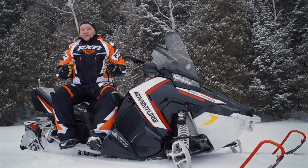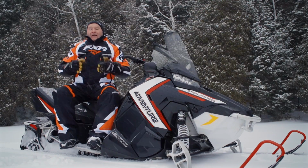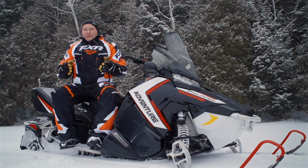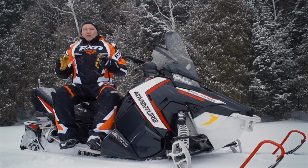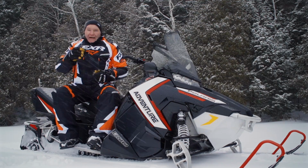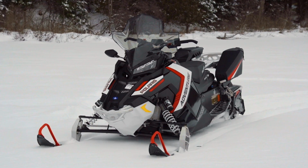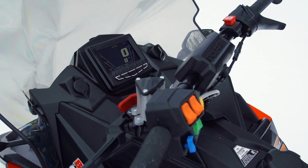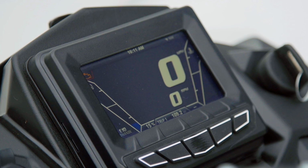So why wouldn't Polaris take their already successful adventure package straight to the Axis platform? The attributes that make the Axis head and shoulders better than the previous Pro Ride make the Adventure that much more capable. You might be saying, capable of what? Here's where the adventure genre gets tricky. We won't pull any punches here.